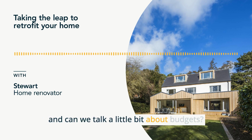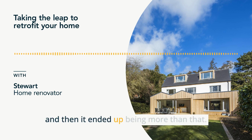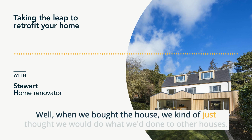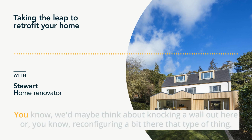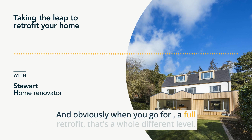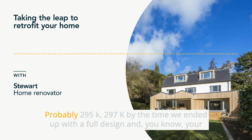And can we talk a little bit about budgets? Because I think you maybe started with an expectation of what you wanted to spend, and then it ended up being more than that. Is that right? Well, when we bought the house, we just thought we would do what we'd done to other houses. We'd maybe think about knocking a wall out here or reconfiguring a bit there, that type of thing. And obviously when you go for a full retrofit, that's a whole different level. So the budget we set in the end was quite a large one, probably 295K, 297K.